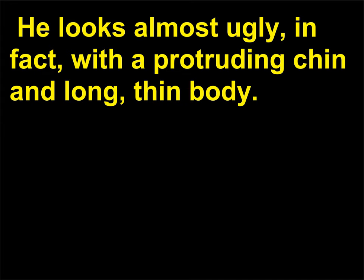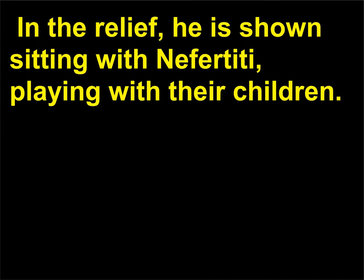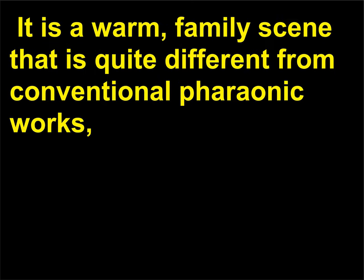In the relief, he is shown sitting with Nefertiti, playing with their children. It is a warm, family scene that is quite different from conventional pharaonic works from periods both before and after.